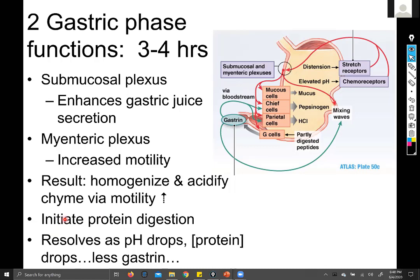And one of the key pieces of info here for protein digestion is the thing that turns pepsinogen into pepsin is exposure to hydrochloric acid. So you need both.